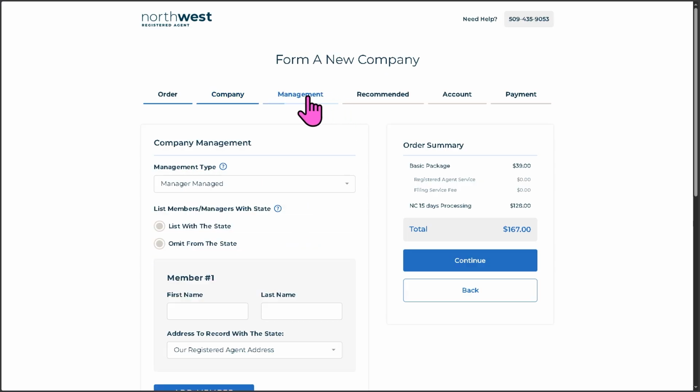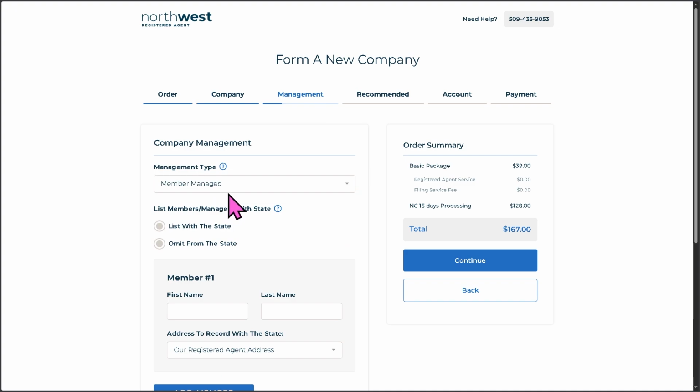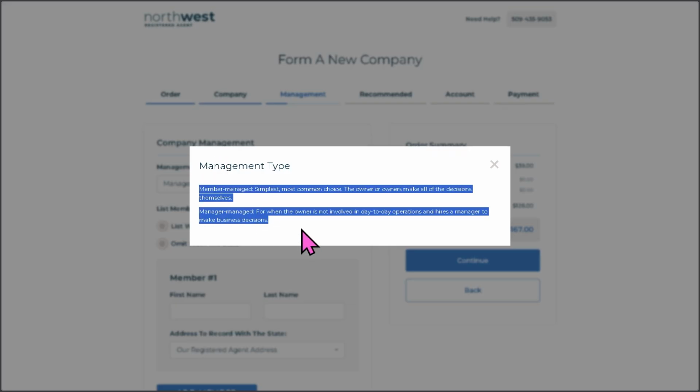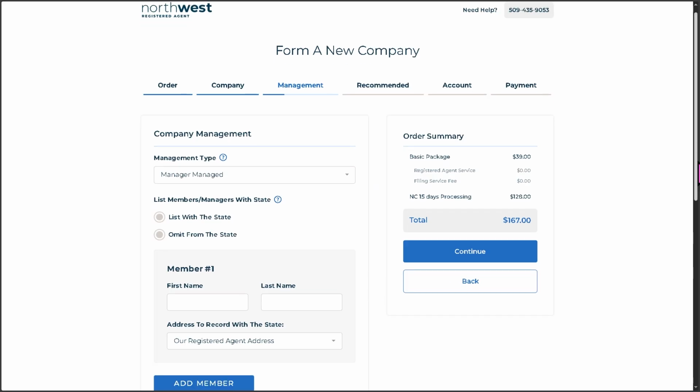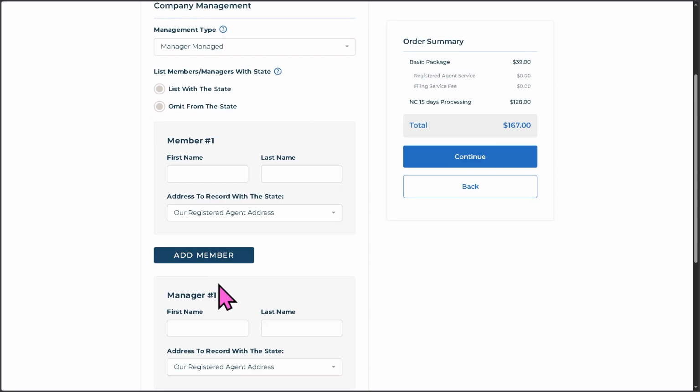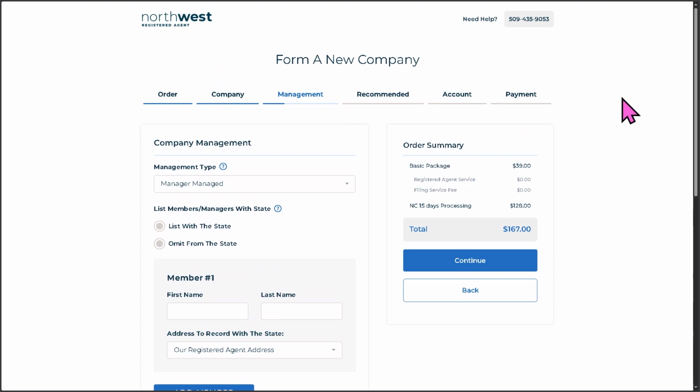Now, in terms of the management section, this is how you define your LLC. You can choose from member-managed, which means owners like you run the business, or manager-managed, which means a manager that you hired runs the business for you. Now, if you are not sure what management type to choose, just click the question mark icon because this helps you determine who has the authority to make decisions for the LLC. Now, if you want to add names of members or managers, you can do so. Don't worry because Northwest keeps this information private.